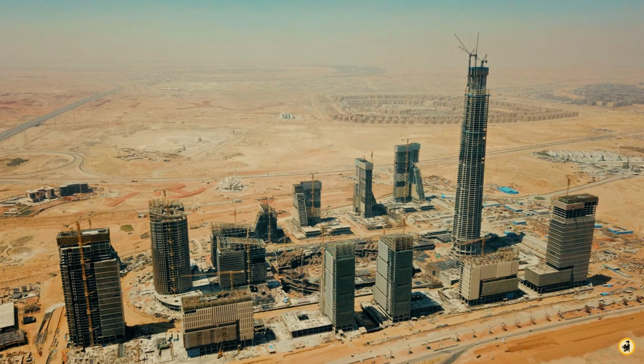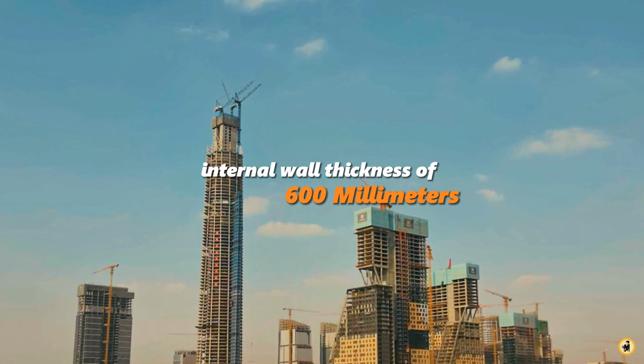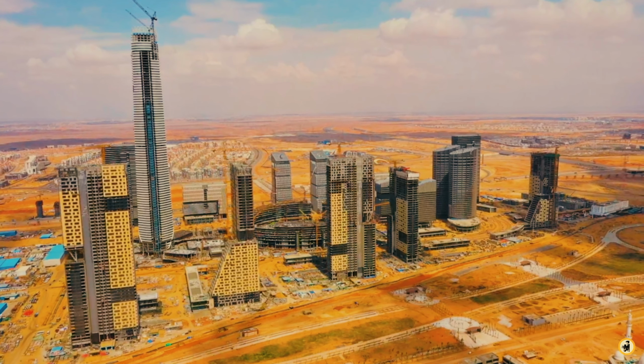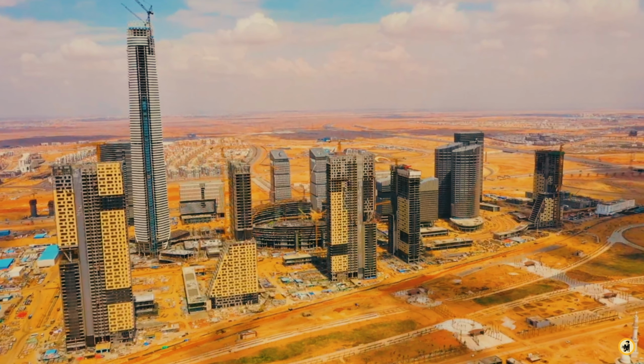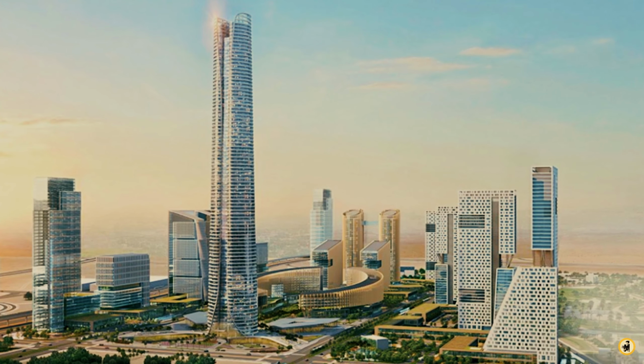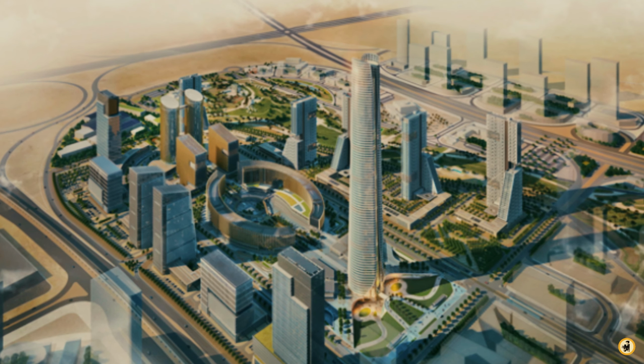The tower boasts an external wall thickness of 800 millimeters and an internal wall thickness of 600 millimeters. The raft foundation of about 18,500 cubic meters of concrete was cast without any construction joints, which took up 36 hours of uninterrupted concrete pouring. The strength of this tower is unimaginable.